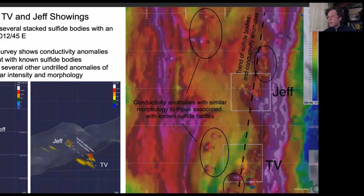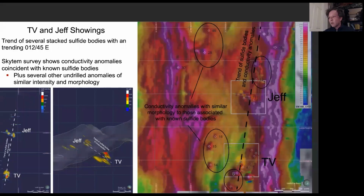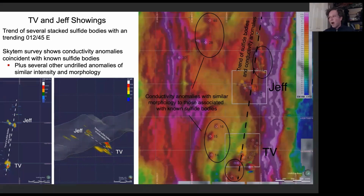Some areas up here, near some of these anomalies, have been drilled historically and do have some grades getting up over 1 gram per ton. So there's some evidence to support our hypothesis that these are additional sulfide bodies along strike from TV and Jeff. In addition, we're talking TV and Jeff on the east limb of the anticline. We have our western limb of the anticline over here, just along strike from Sib and Lulu to the north, with additional chargeability targets that are similar in morphology and intensity. And it's quite possible that these are additional sulfide zones on the west limb.